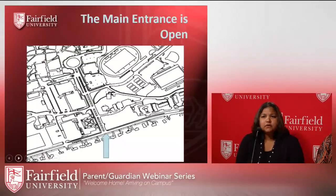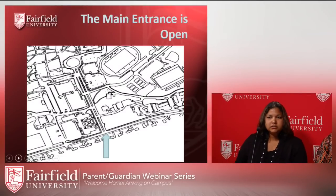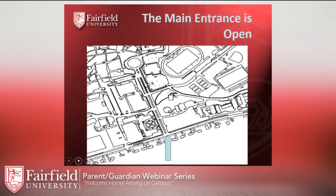Just to give you, for those of you who are visual learners, which I am, a visual representation of move-in day. What you're seeing right there is an arrow of the entrance off North Benson Road, and that is the main entrance. We ask that all of our families enter 1073 North Benson Road as the main entrance to campus.